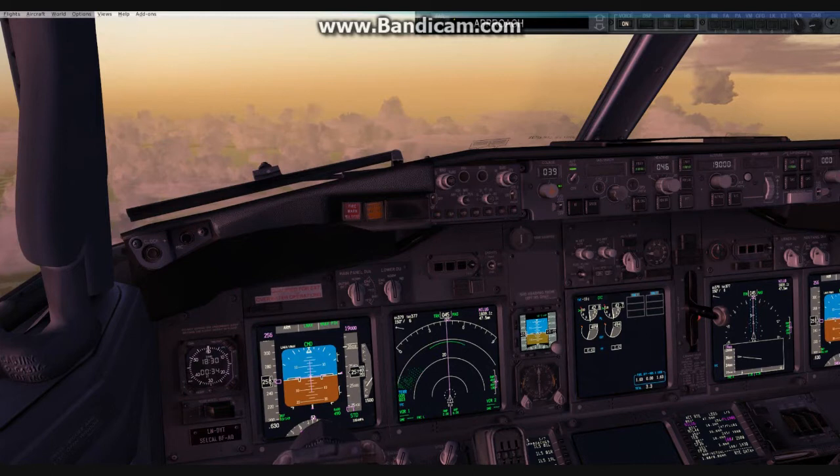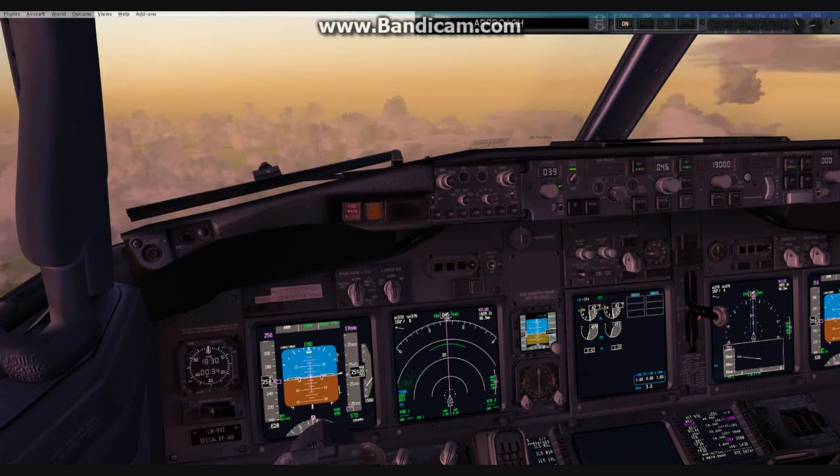Primera 4 Alpha Sierra. Primera 4 Alpha Sierra, due to traffic, maintain present heading. I'm a 10 person heading to traffic from Air 4 Alpha Sierra.